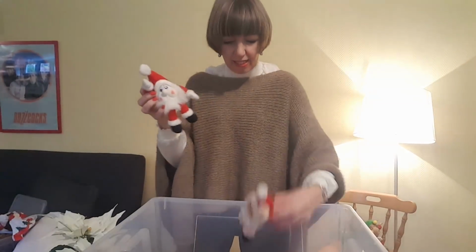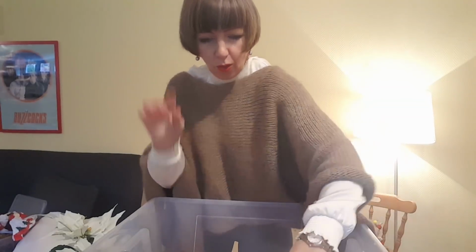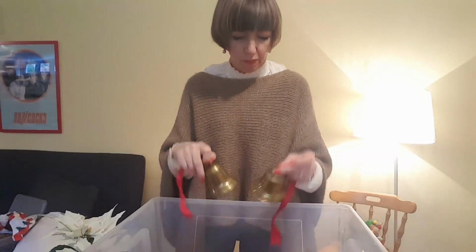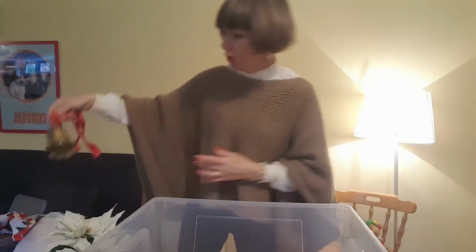Oh, and the wee Santas, these also belong to my father-in-law. Those go on the stairs. And then a couple of bells that the kids got for their first Christmas. I'm going to shine those up. So those are a kind of to-do pile.